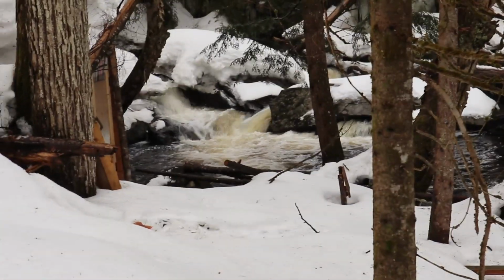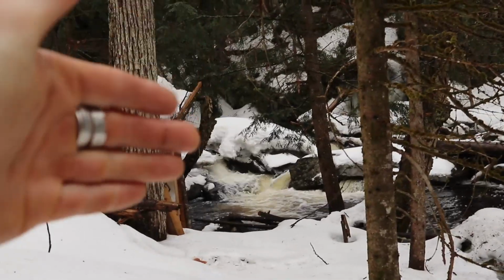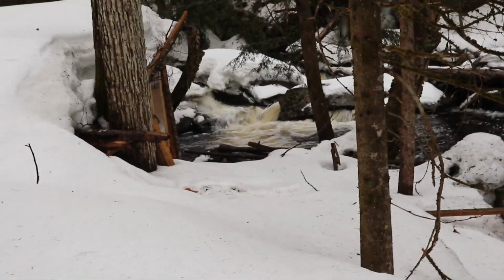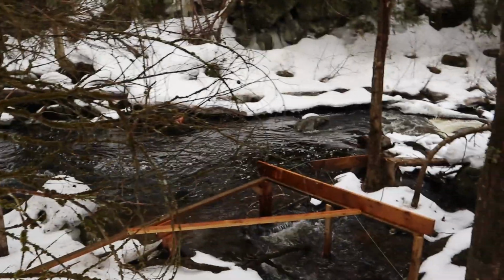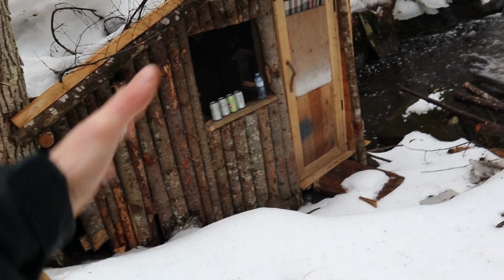So there's the little rapids falls, and pretty much right where that falls is, that's the edge of my property, or my family's property. Not my property, my family's property. So as you can see, very beautiful. Love it here. Super relaxing.